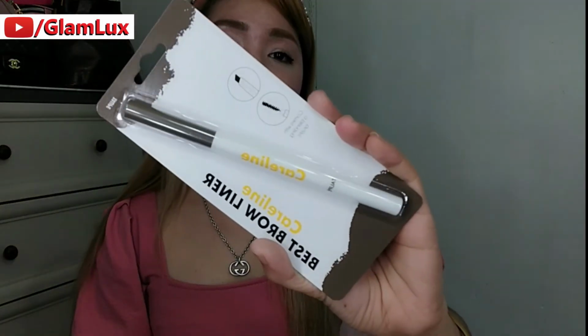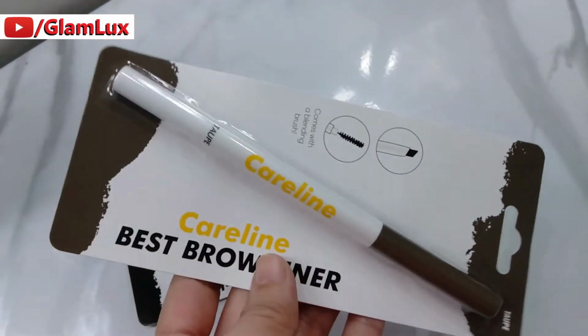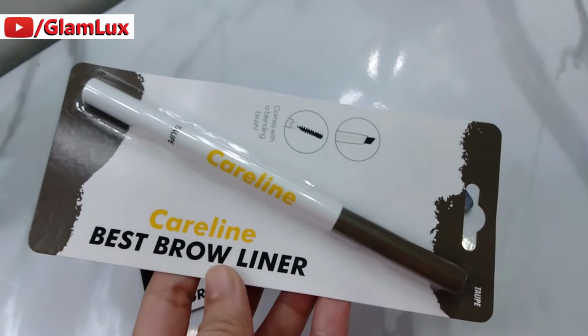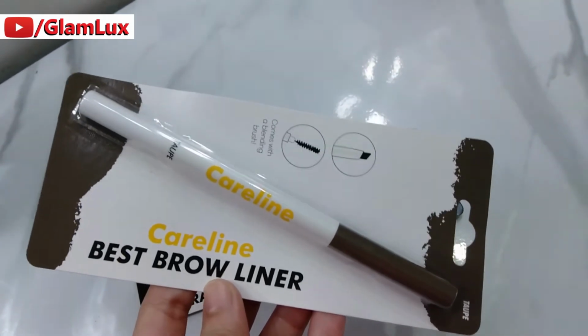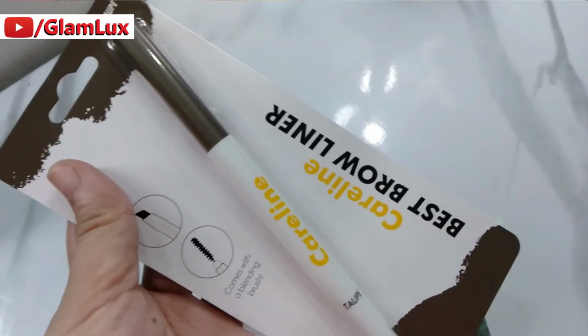This is the Careline Best Brow Liner. So this is how it looks like. So yeah, guys, this one is in the shade Dupe. I think this shade is a bit dark for me, for my hair, but I still got this because I am using eyebrow pencil even at home, even if I will not go out, even if I will just sleep at night. Actually, this is included in my skincare routine, even though this is not a skincare. After putting on my skincare, I will put on eyeliner and eyebrow even if I will just go to sleep.